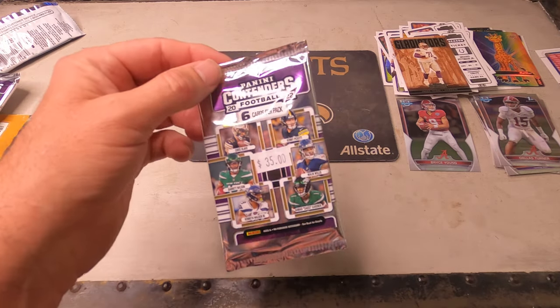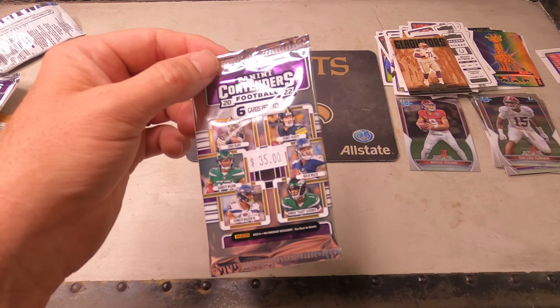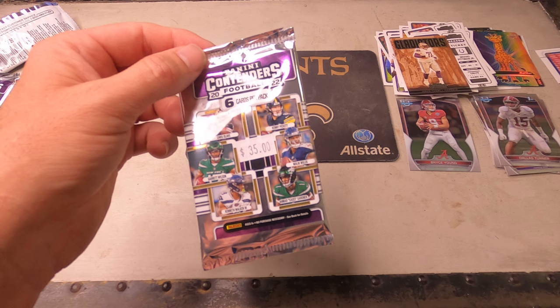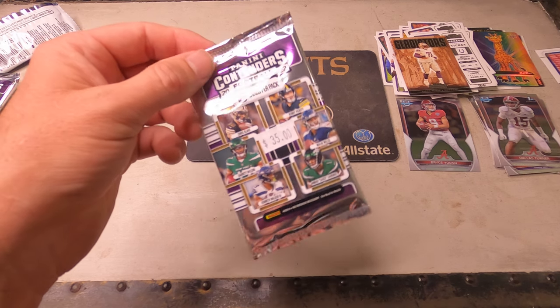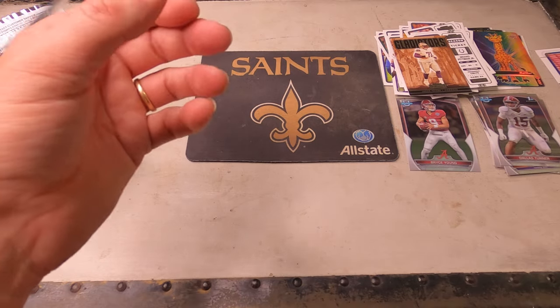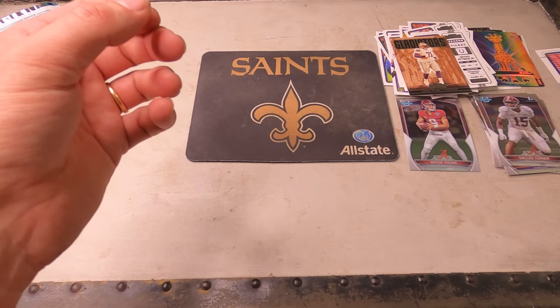Not sure. They said it's First Off the Line. There was the little foil sticker on the front of the box. But I guess maybe First Off the Line 2022 Contenders, you can get all base for $35?